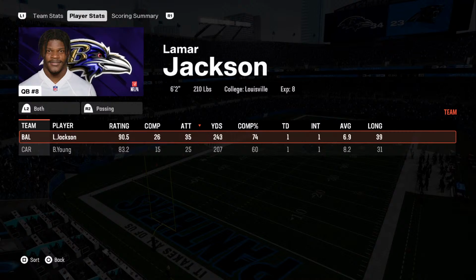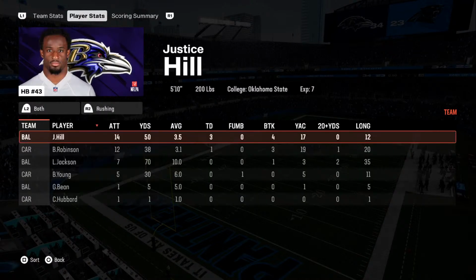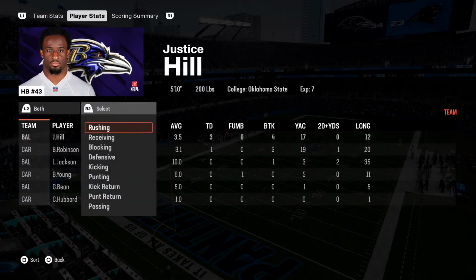So for the Ravens, they continue to make their case for the playoffs as they move to 9-3. And they'll get another road date next week as their opponents will be the New York Jets. Meanwhile, for Carolina, the playoffs look to be out of reach now as they drop to 4-8. And they'll get a chance to redeem themselves at home next week.